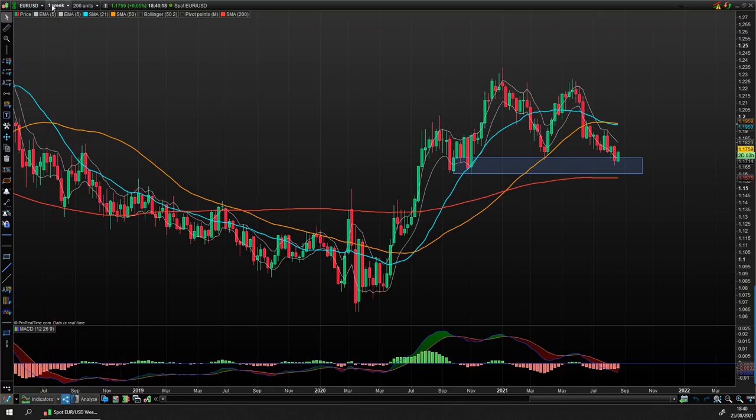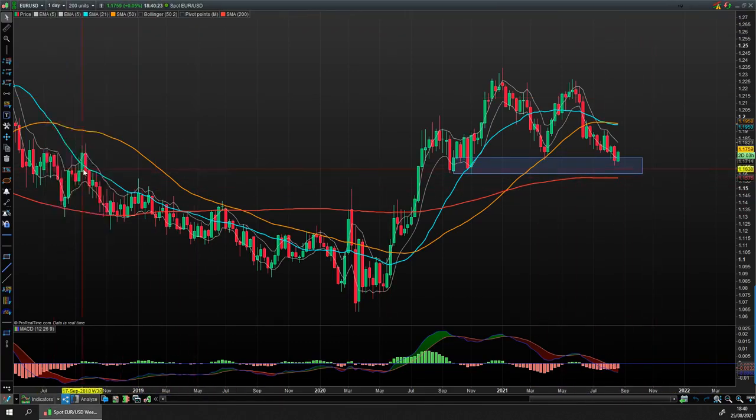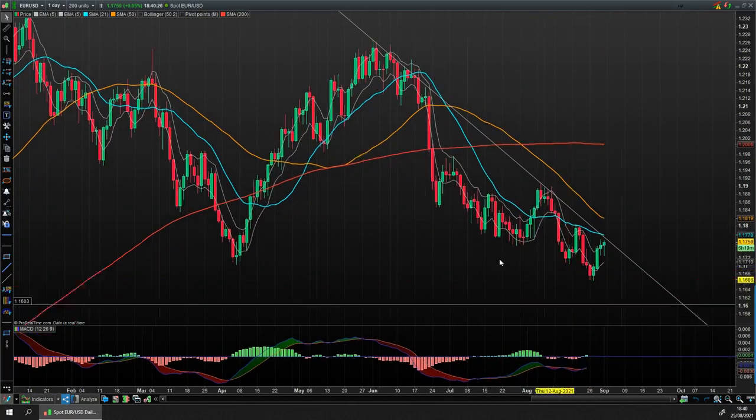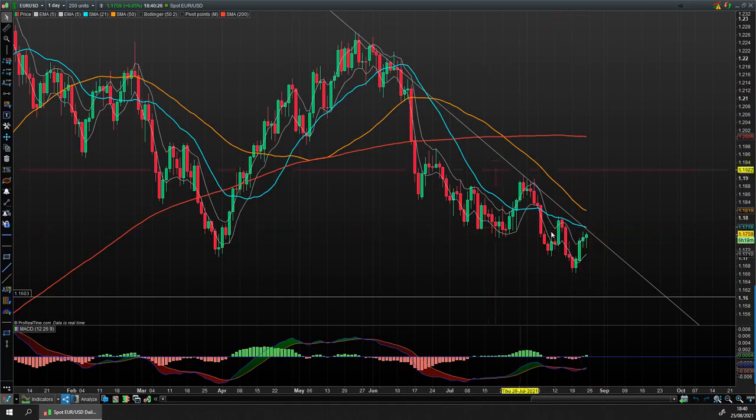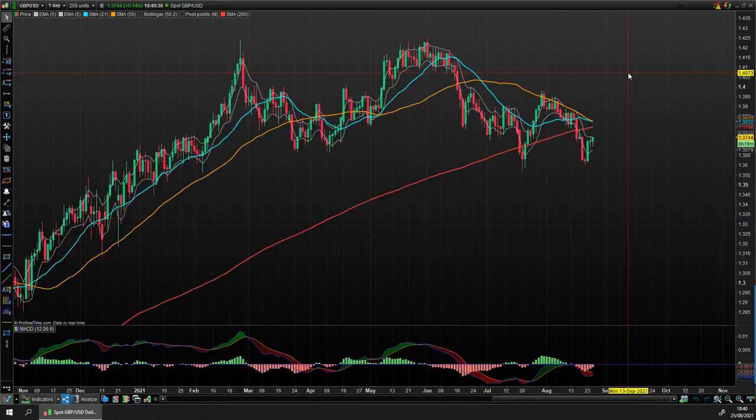Short term for me, it's keeping an eye on these lows and whether we take those out and how price reacts to this area here, this trend line. Do we roll over and start taking out each of these lows? We'll have to wait and see. So that's euro. Pound, I wouldn't say it's exactly the same, but it's a similar scenario.